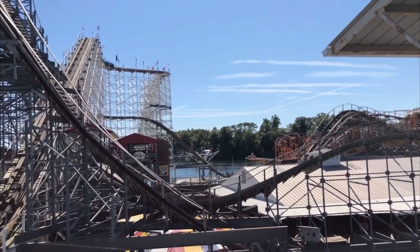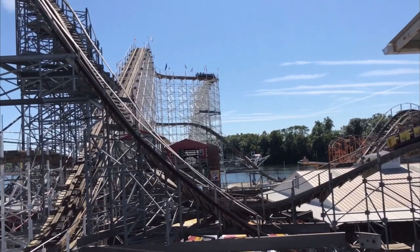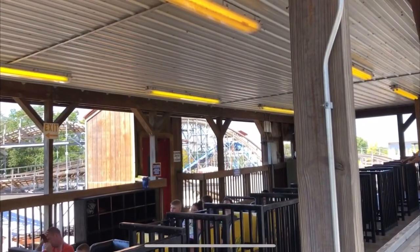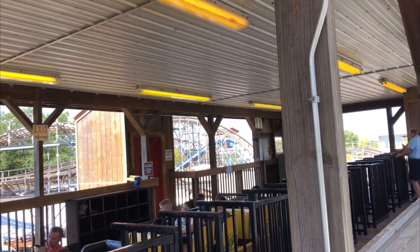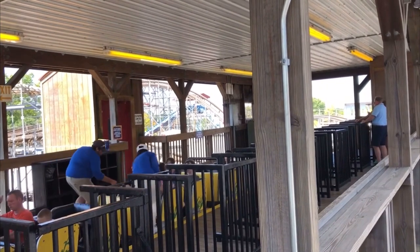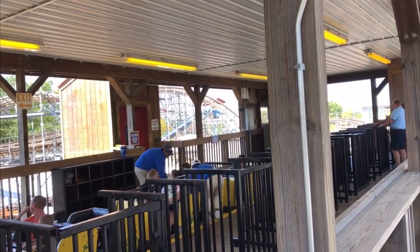Top speed of 45 miles per hour, or 44 miles per hour, or 47 miles per hour. Whatever stats you read, the top speed actually reached a certain point of 47 miles per hour, depending on the day and depending on whenever the speed was recorded. It has a length of only 2,100 feet. It uses some support structure of the Hoosier Hurricane. That coaster was built in 1994 by the same company, Custom Coasters International.